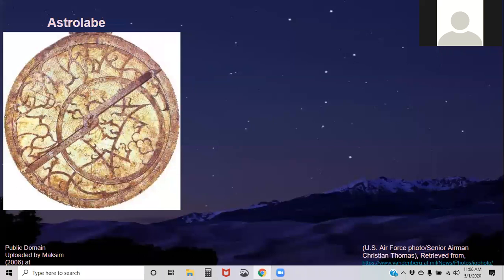You can see it's got a circular design. It was used to track the moon and the sun's motion in the sky. And Greeks saw this circle as kind of like the perfect shape.